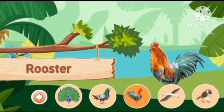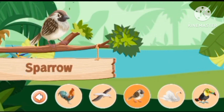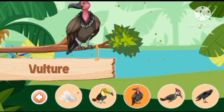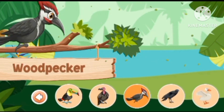Spread your wings and fly high like birds. Rooster. Seagulls. Sparrow. Which is your favorite bird? Swan. Toucan. Vulture. Woodpecker. Which is your favorite bird?